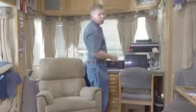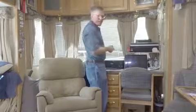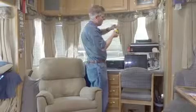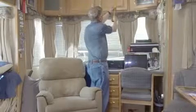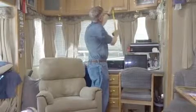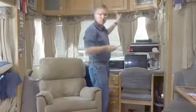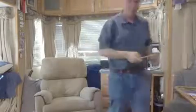And then up above, there are some cabinets. And you can't see the whole cabinet from this shot, but they are approximately 19 inches high by about 8 inches deep. So lots of storage area in the rear of the unit here.